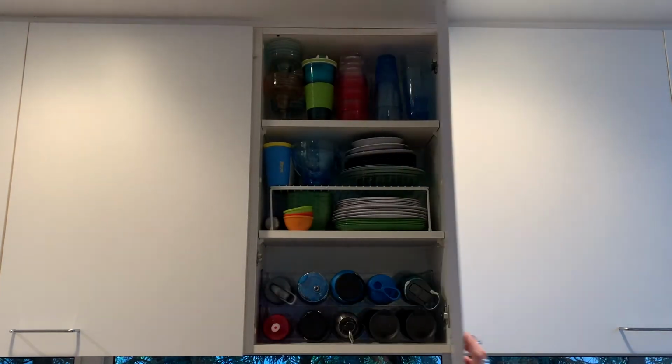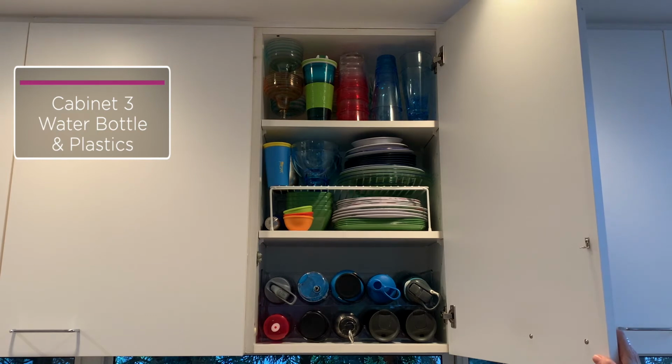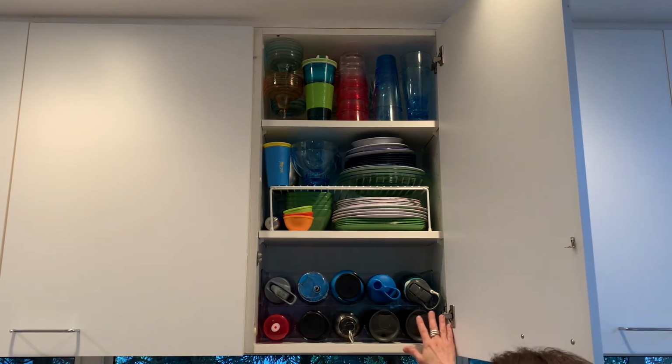What's behind door number 3? This is the water bottle and plastic cup, bowl, and plate cabinet. Oh my goodness, what a hodgepodge of items in here. It is stuffed. Well, the most important thing in this cabinet, and the reason why we open this door 95% of the time, is to grab a water bottle.